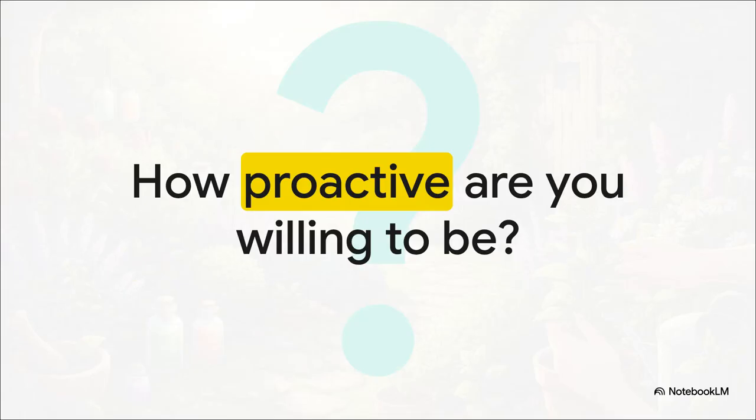As we wrap up this explainer, I want to leave you with one final provocative question based on everything we've just looked at. How proactive are you willing to be when it comes to your family's health and self-reliance? The text we analyzed today presents one highly structured, specific path to reducing dependency and building a natural safety net right at home. It absolutely gives us a lot to think about regarding where our medicine comes from and just how prepared we really are to take our health into our own hands.